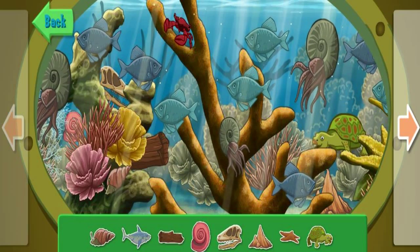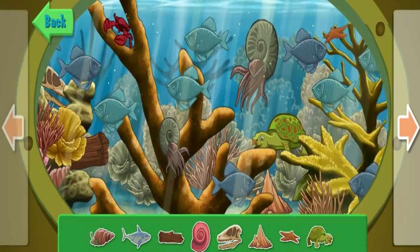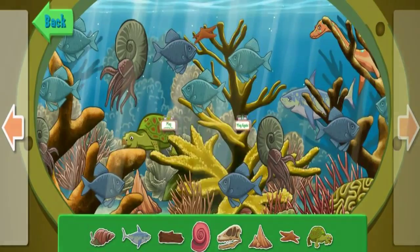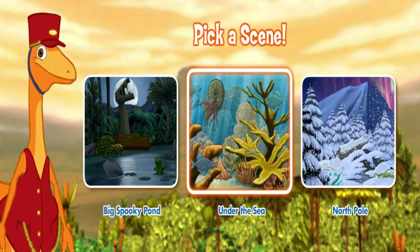You did it! Thanks for helping me find all those creatures. You know, you should play again. There's more to explore. Click here to play again. Where would you go? Under the sea.